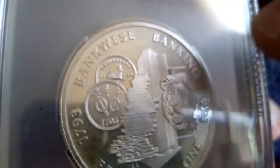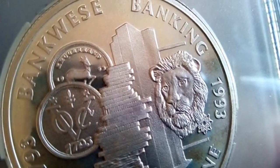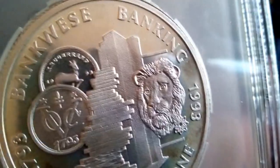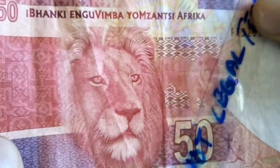Then I want to come to the lion head. This is why this coin is one of my favorite coins, and many will recognize this image of the lion as the same image that appears on the 50 Rand note. Obviously, with the current notes that we have, Nelson Mandela is on the obverse. Let me just have this not for legal tender disclaimer on here. We have Nelson Mandela on the obverse, and on the reverse we have the lion.